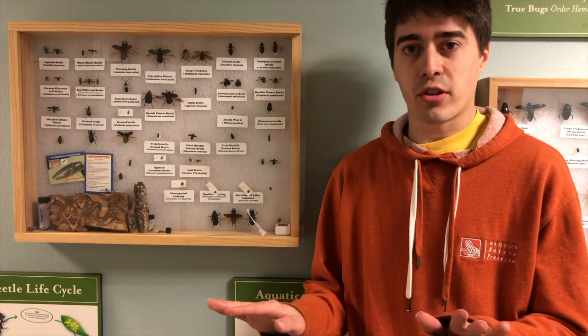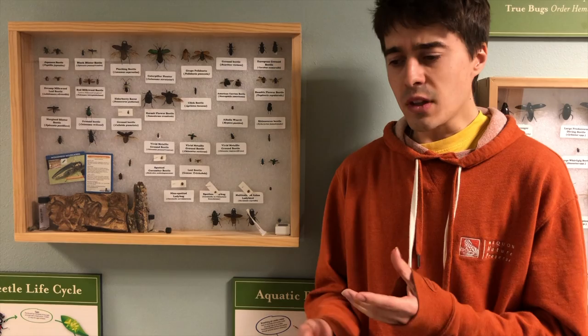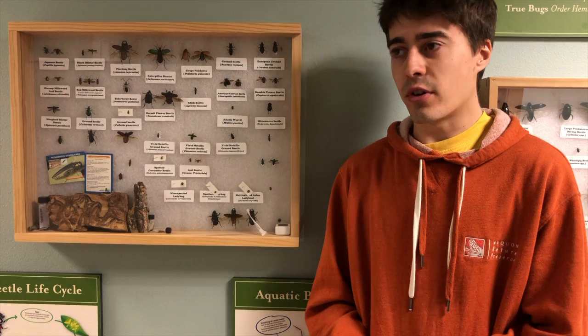You can see not every beetle on here looks the same. They're different colors, different sizes, they have different mouth parts. It's because they have all adapted to different lifestyles. Butterflies, for the most part, the adults are all feeding on that same food source. There are a few exceptions, but beetles will pretty much have adapted to eat pretty much anything.